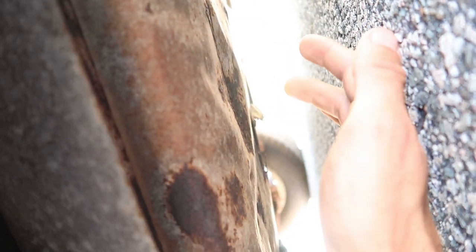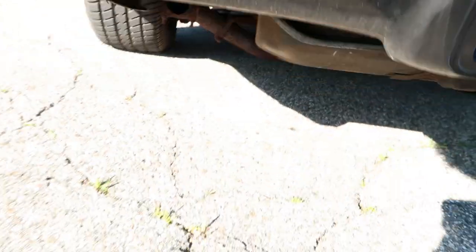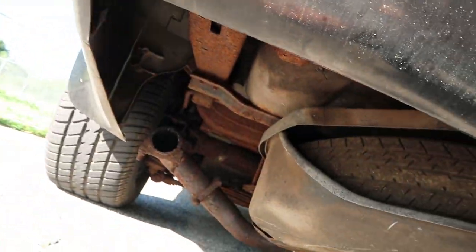And if the car's cold, you can literally just poke your finger through the rust. It's just so bad. Basically, I need an entire new exhaust. There's also exhaust leaks right from the heads of the engine, right where it comes out of the engine. Also, most importantly, well, I don't know if it's important, but my muffler fell off. You can see right there, that's where the muffler rusted through and it just completely fell off.